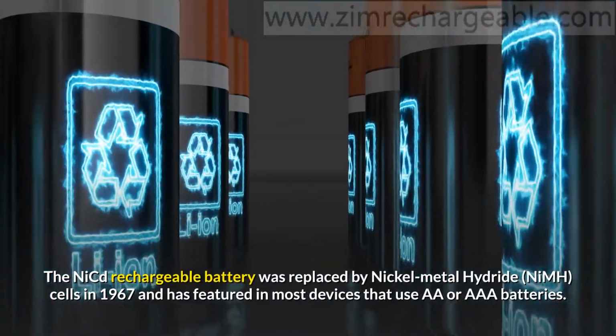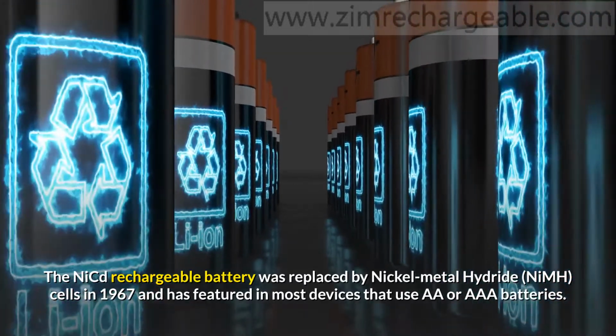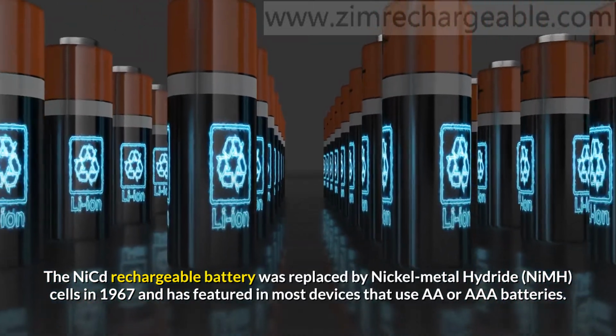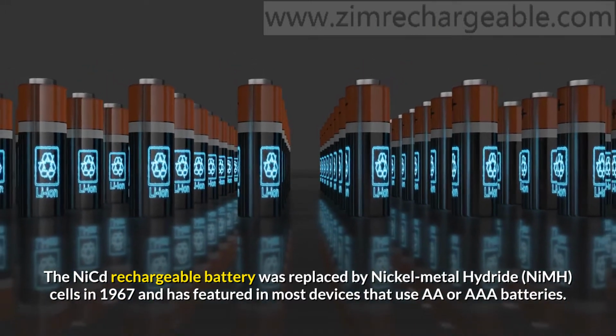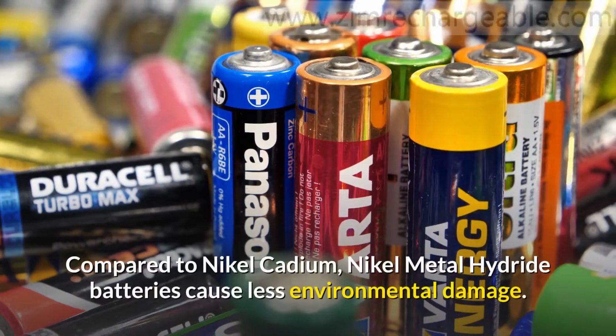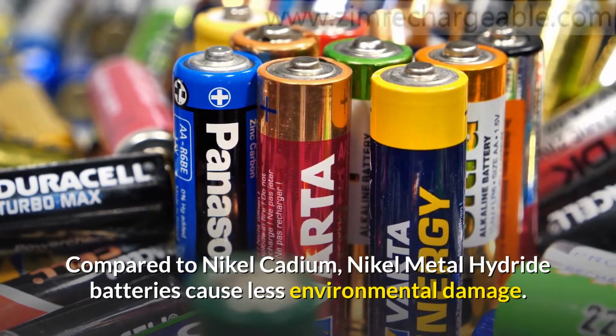The NiCad rechargeable battery was replaced by nickel metal hydride (NiMH) cells in 1967 and has featured in most devices that use AA or AAA batteries. Compared to nickel-cadmium, nickel metal hydride batteries cause less environmental damage.